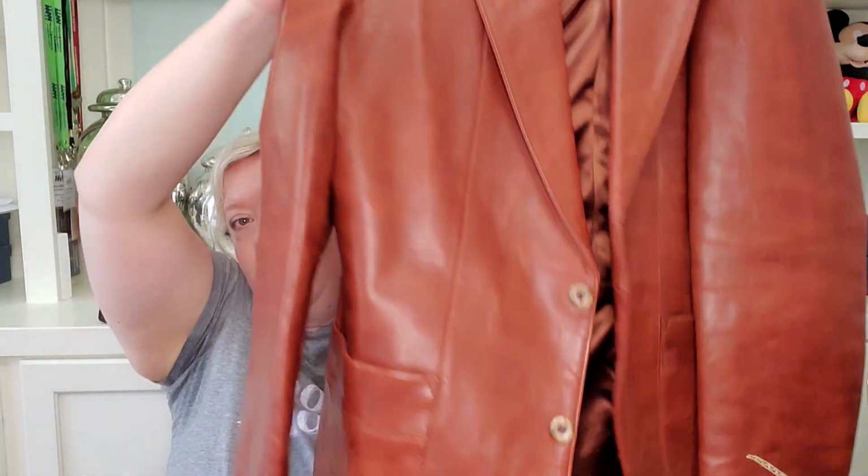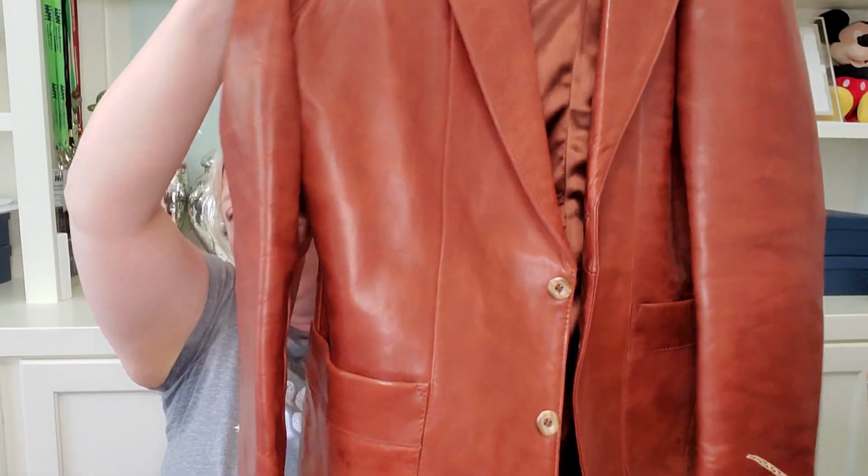So look at this beautiful leather blazer. Maybe that's a new word, "laser," for leather blazer. And it's a really gorgeous burgundy brown. I love it. It's got these huge pockets. I absolutely cannot pass this up.